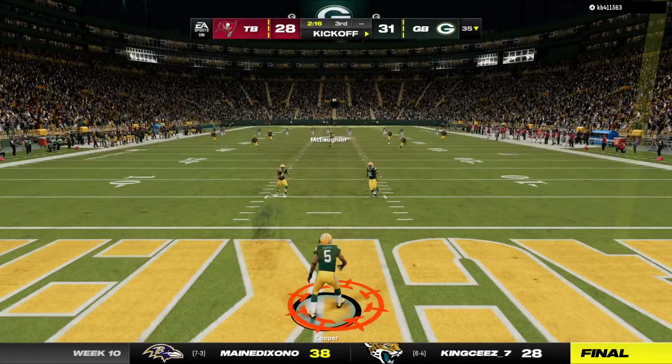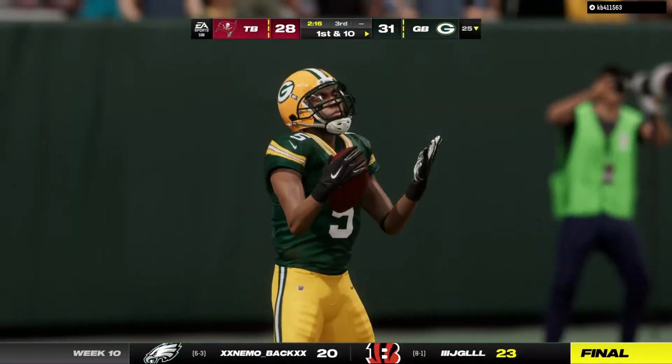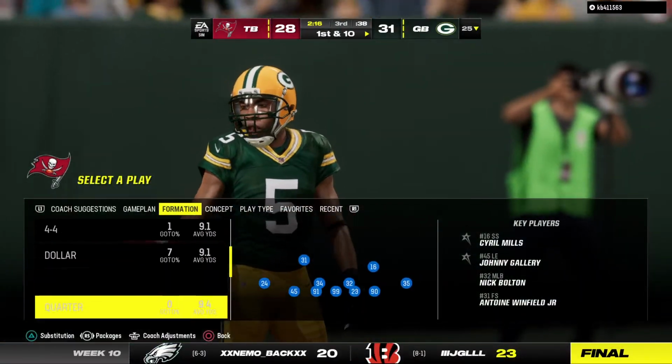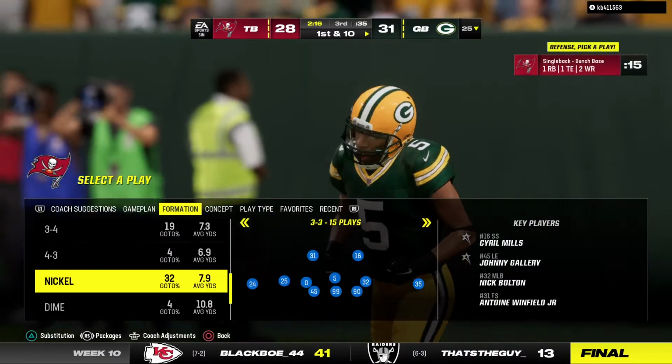And now the kick is away. And he'll elect not to run with it. A fair catch on the kickoff will move the ball to the 25, at their own 25-yard line.